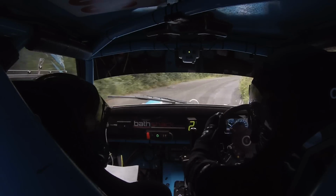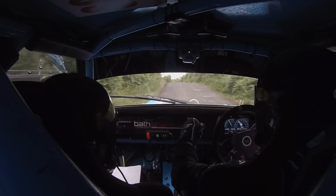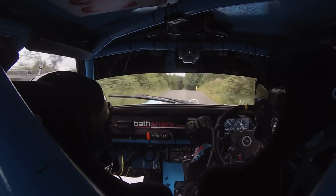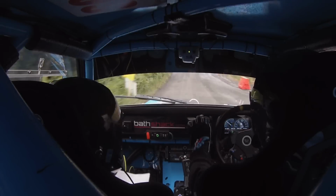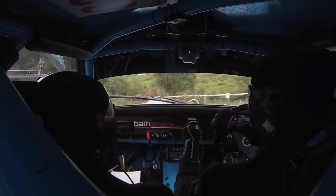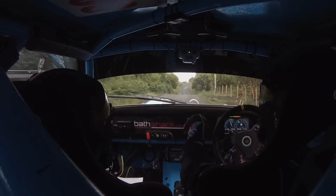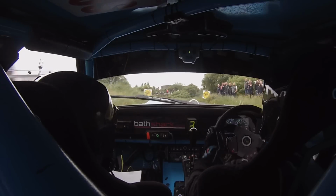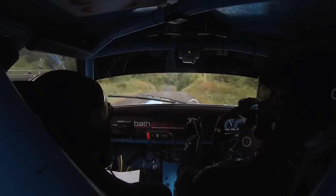40, middle over crest, 40. One right over crest, middle flat crest, 150 over big jump. Three right, 40. Six left, don't cut it. 150 to one left, three right, long line, and finish. 80, two right, two left. That's it.